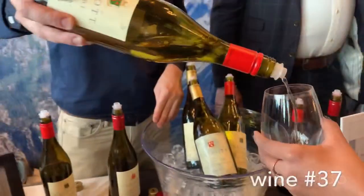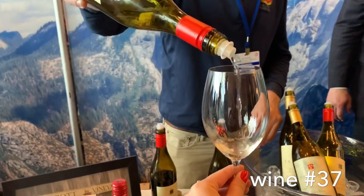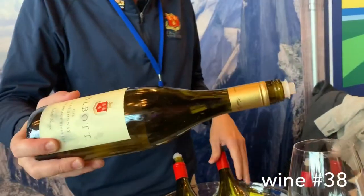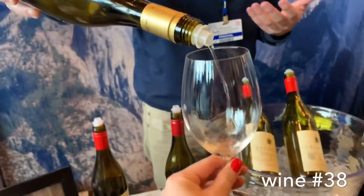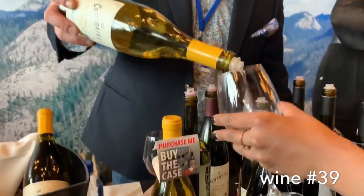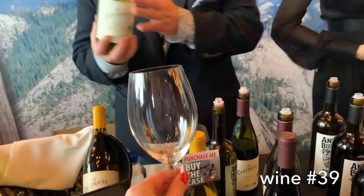Yeah, I do like this one too. This is our Haley Hart. We're in Monterey County. This is the Sweet Hollow, which is the vineyard that surrounds the winery. Super well known. This is a barrel fermented Chardonnay, so it's a little richer. A little bit more creaminess. Au contraire, Russian River Chardonnay. Thank you.